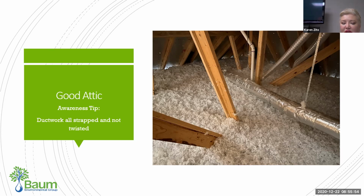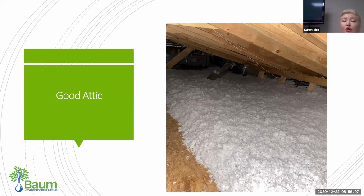And here we have R4 ductwork. That's a minimum requirement. Of course, R8 is always the optimal in the ductwork, but you know, that's not a requirement in Louisiana at this point.